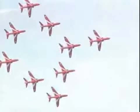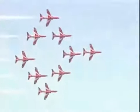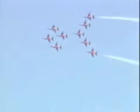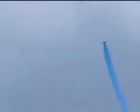Reds 6 and 7, the synchronized or synchro pair, spend most of the first half of the display astern of the leader, forming what's called the stem, which can generally be easier positions for most of the early formation shapes. Then in the second half of the display, Reds 6 and 7 split off from the other 7 aircraft to perform the heart-stopping crosses and other amazing solo maneuvers.